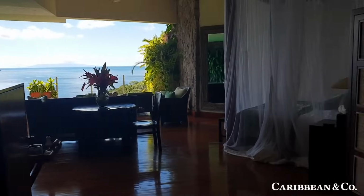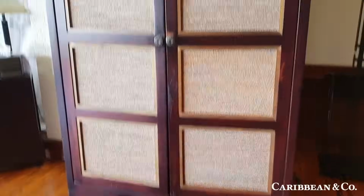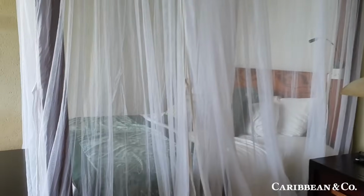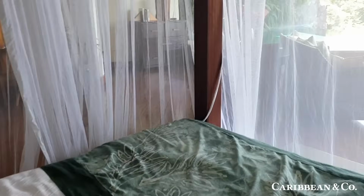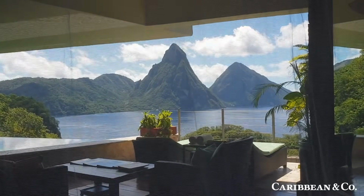Wow, what a view as we just enter. Directly to the right are two cupboards, or closets, I should say. And then over is the fantastic American king-size bed, four-poster, and it has a net around it, which ensures you have a comfortable night's sleep. The bed is quite luxurious and comfy, and this is just to give you a close-up. Also, let me step in as if you're lying in bed. This is the fantastic view that you get of the UNESCO World Heritage Piton Mountains here in St. Lucia.